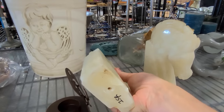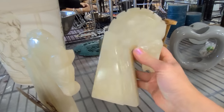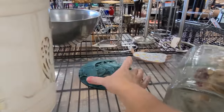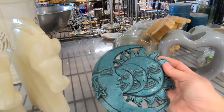Here are a pair of white onyx horse bookends. Unfortunately, they're both missing their bases and they're $15 each, which is right about retail. So we'll leave those for somebody else. Back here is a celestial wall hanging. A moon and suns, I love the color, we'll definitely take that.